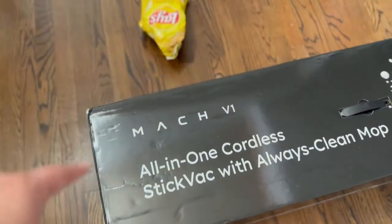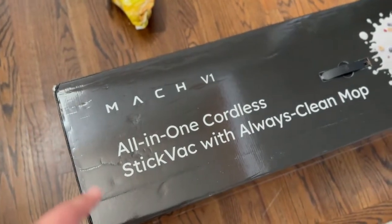All right, we have another vacuum cleaning demo. So that was the Yuki Mach V1 floor cleaner. And as you saw in the beginning of that video, you mix the solution with water and then you put that into the little container, and that helps do the self-cleaning mode on that Mach V1.